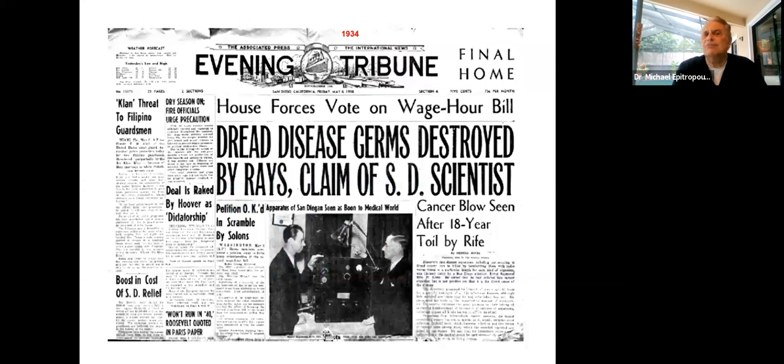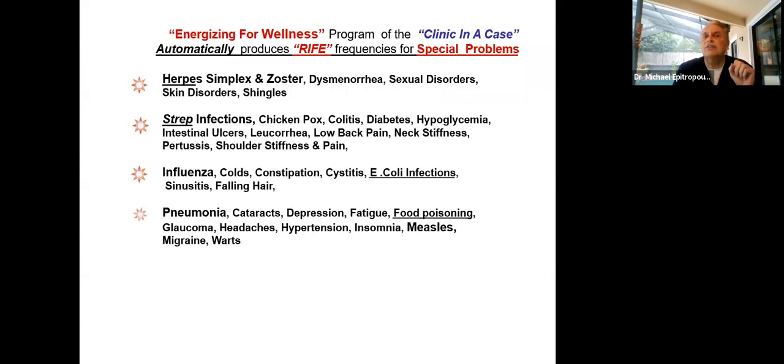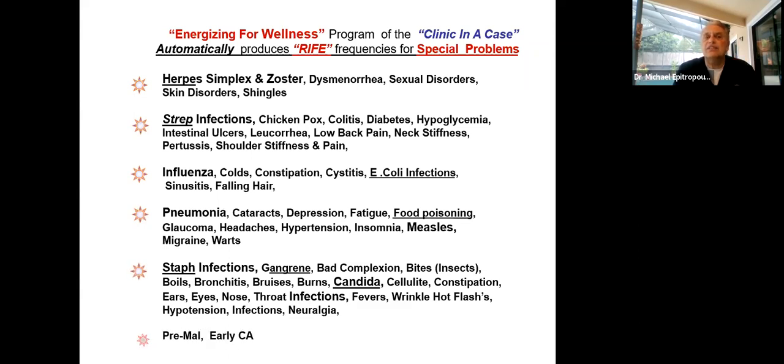This is a front page back in 1934 talking about Dr. Reif, and he was actually the first one to study viruses, and he identified the viruses that cause cancer. And then he developed a machine, an early type of microcurrent, to destroy those viruses with. He was the first one to begin the process of microcurrent and the originator of microcurrent. Although microcurrent came to this country in the 1970s, brought here by Dr. Wynn, and of course Dr. Milovich is the one that has developed the clinic in a case.